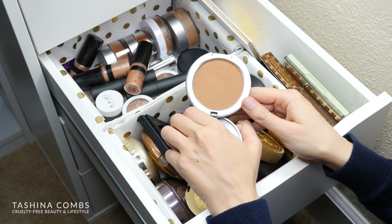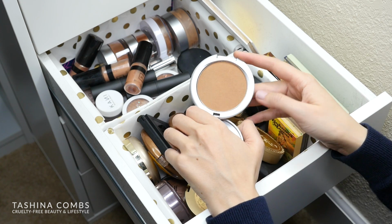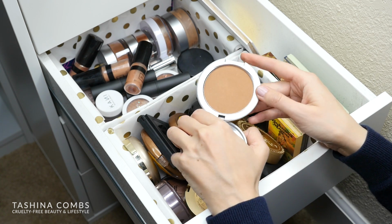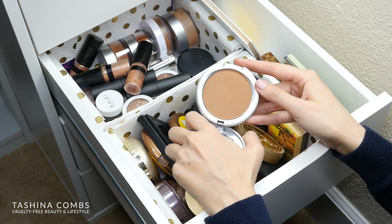This is from Pure Cosmetics. It is their Mineral Glow Bronzer. It does have a slight sheen to it. I'm going to keep this one. I haven't used it a ton, but I do really like the formula. I think it just goes on really smooth and it's really easy to blend out.